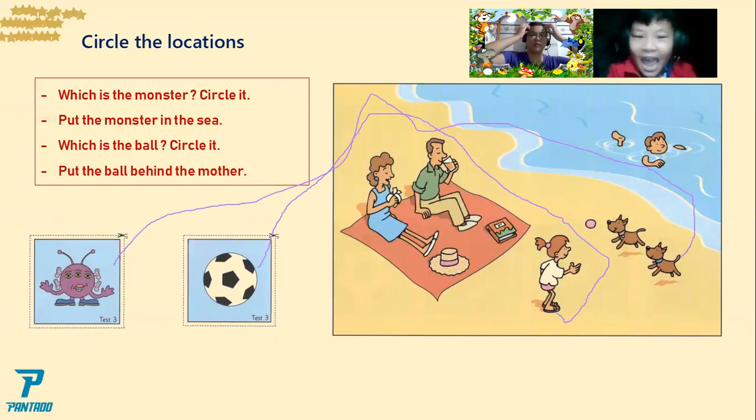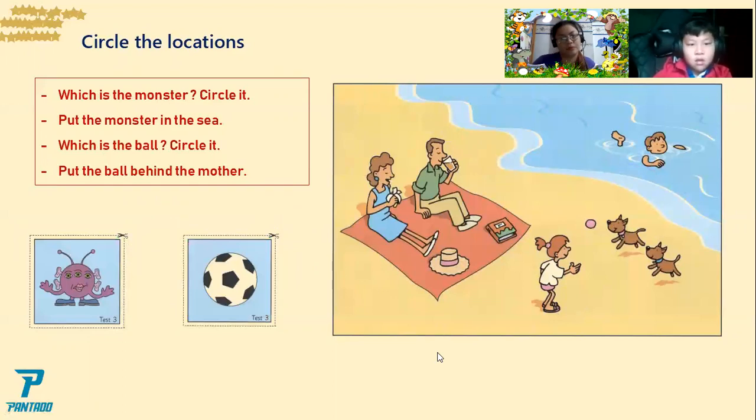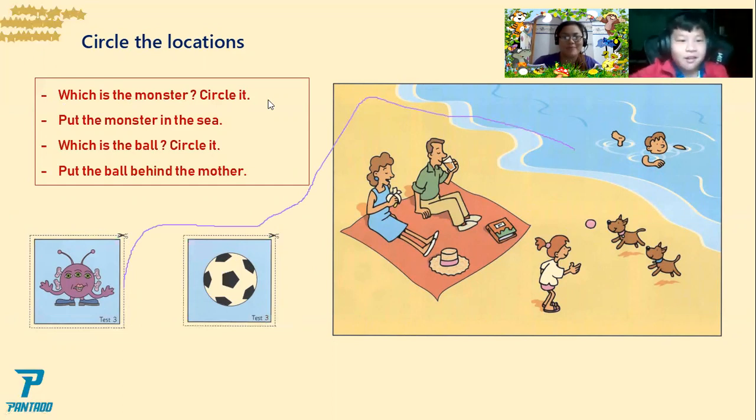Okay, so which is the monster? Circle it. Circle the monster. But the monster is on the sea. No, you circle first. You circle the monster first. Which ball? Put the ball behind the monster. Okay, put the ball behind the monster. Behind the mother, not above the monster. Put the ball behind the mother.